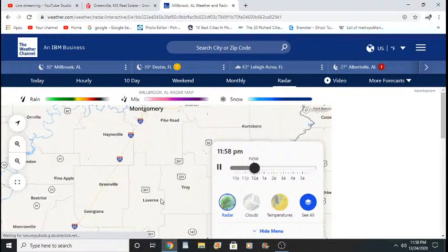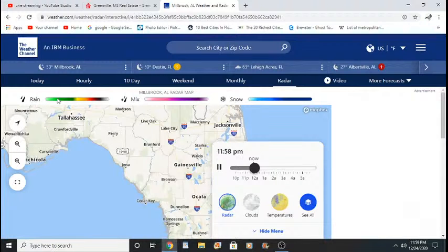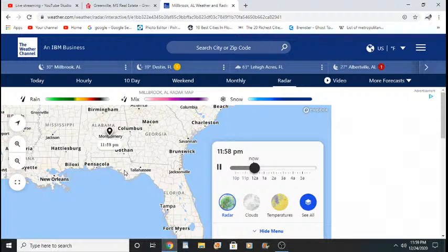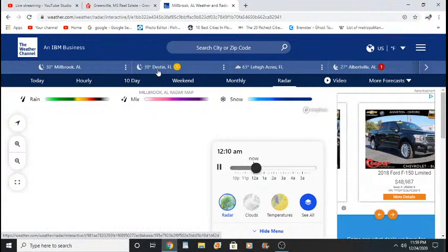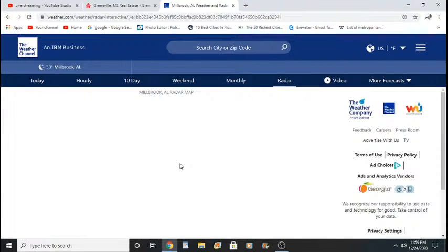And then Florida, of course, is getting some snow all through here. It's just little flurries all through here. I don't know why it's not showing the radar. But, yep, there's definitely snow in Florida. Again, I'm not sure why this radar keeps disappearing on me. Let's give this one more chance to zoom here. And if not, we'll just ignore it. Not sure why it's so slow.